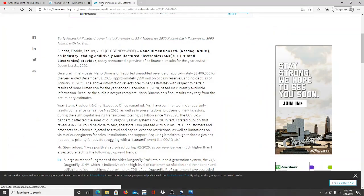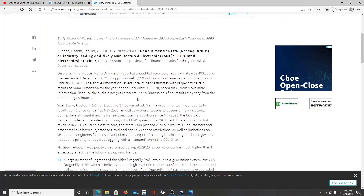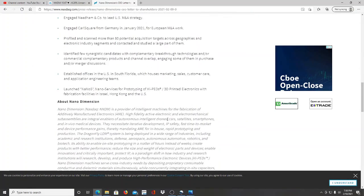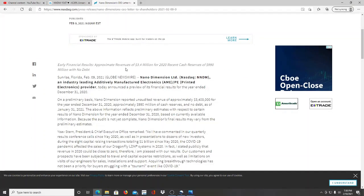Now, the Nano Dimensions CEO letter was just recently released, yesterday. And here we are seeing this article. If you read through everything, it tells you all their plans and everything that's going on. But I just want to focus on this quick summary here. Approximate revenues of 3.4 million for 2020. Recent cash reserves of 990 million with no debt. So all these offerings have saved Nano Dimensions from debt and allow them to now focus on revenue.